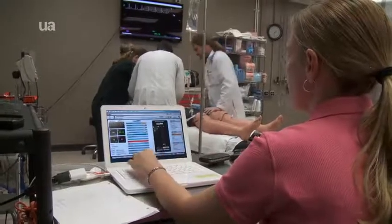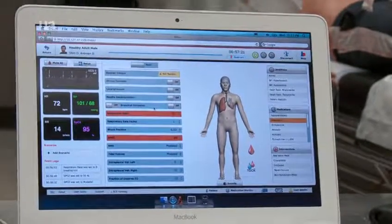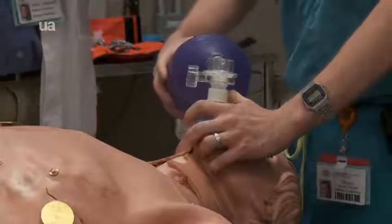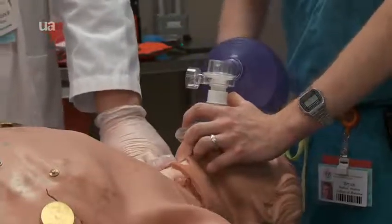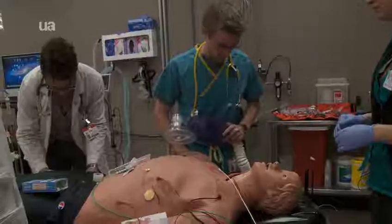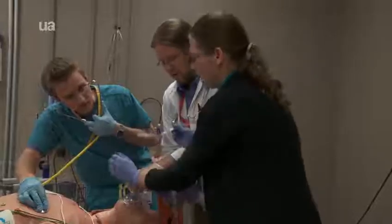And coming to a simulation lab like this, where they have computer programs that can make it appear, oh, wow, his oxygen saturations are not getting better, his blood pressure is not getting better, he's declining, his condition is getting worse. And being able to see them artificially change that stuff and make you think of, well, what am I missing, without an actual life being at stake is very valuable.